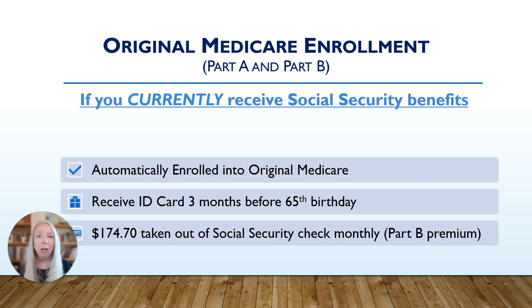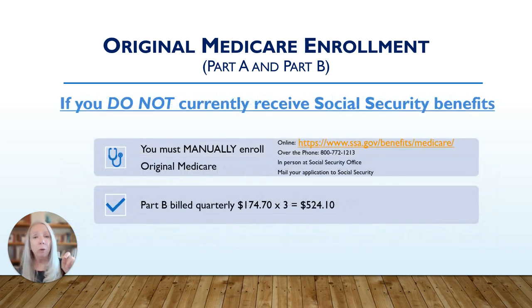$174.70, the magic number, will come out of your Social Security benefit check. It's very, very simple and not very disruptive. Now, what if, for some reason or another, you're not on a Social Security benefit or automatically enrolled? So that means you're going to manually enroll.